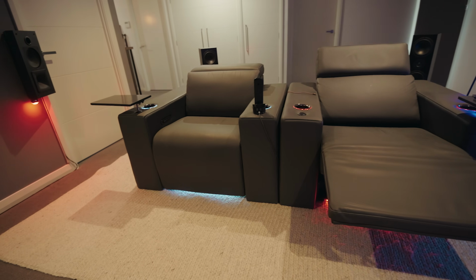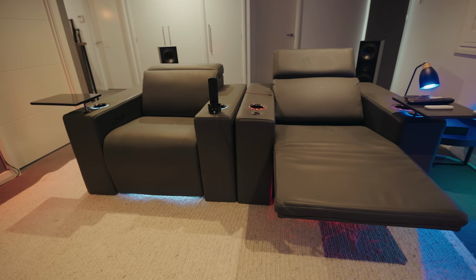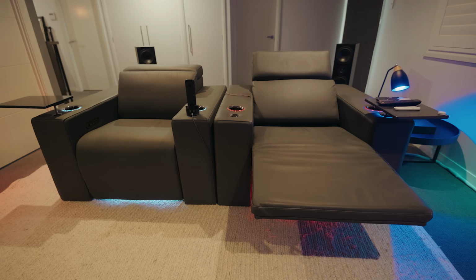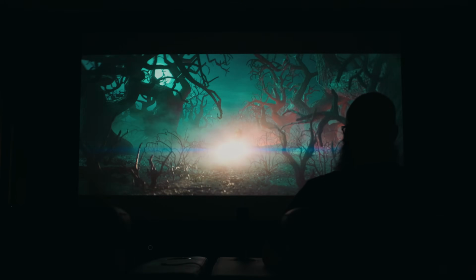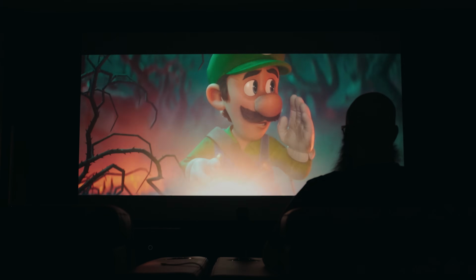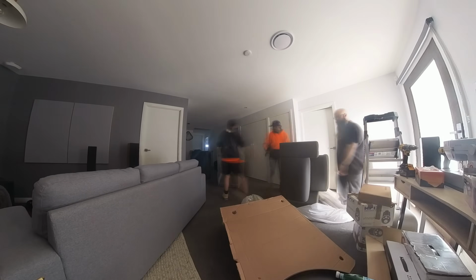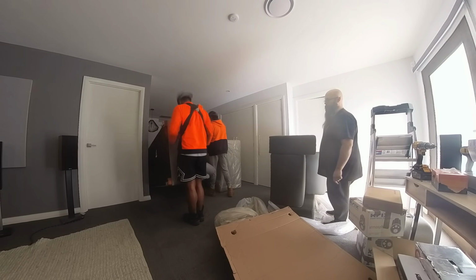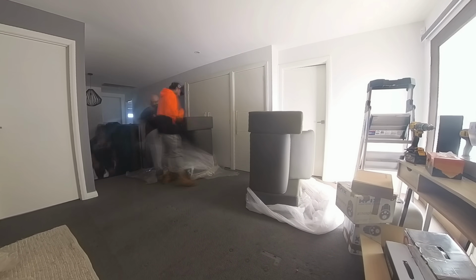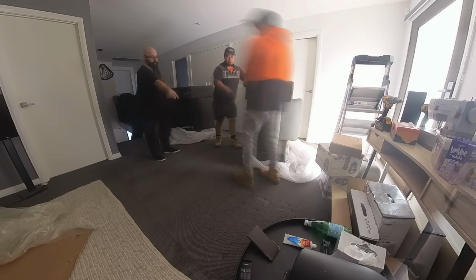Finished in 20,000 grade Italian Napa leather, these chairs are the crowning piece of the puzzle with this room, and seating is often overlooked in the home theater journey, but when you think about it, that's where you're most of the time when you're in your room, so it's totally worth investing in good seating to help with the experience. These chairs are so heavy and solid that I had to get movers to come and help me, as they weigh over 90 kilograms. So they are built to last, and if I ever build a new home theater in a bigger space, I will be filling it up with these chairs.